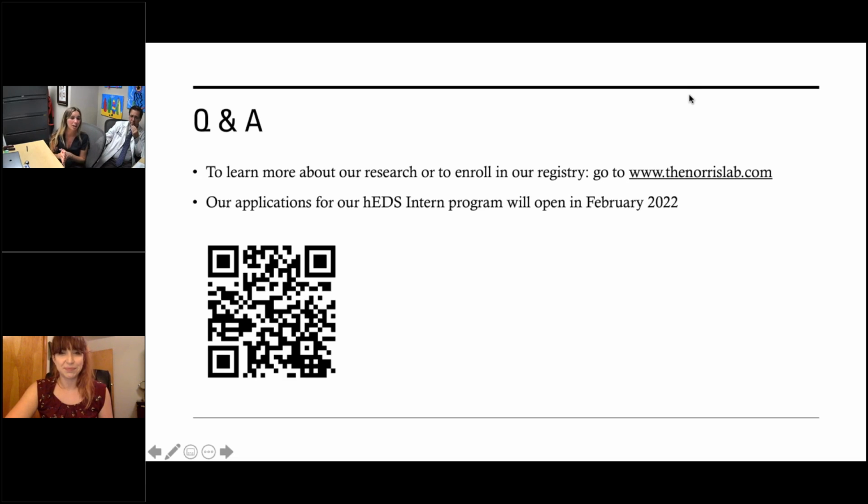Right. So if you go onto our website, shown right here, or scan the QR code, or if you just Google Norris Lab at USC, you can find us.